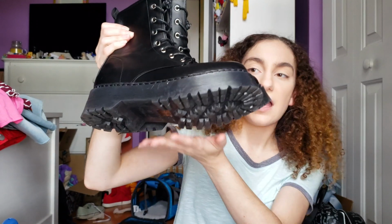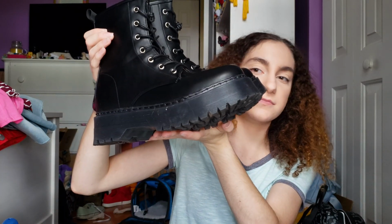These I'm totally not bringing on my cruise because they're freaking huge, but they're just to replace the boots that broke on me. And look at these monsters. I kind of hate, kind of love them. But a pair of shoes I'm really excited to bring on my cruise, especially for the formal nights and everything in between.